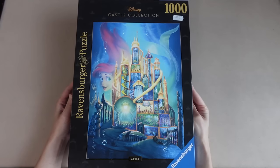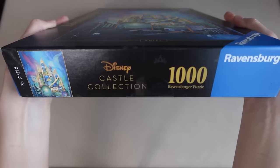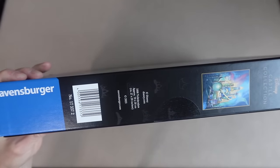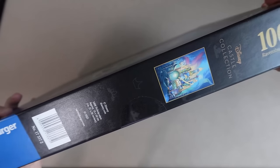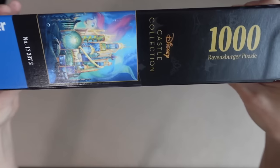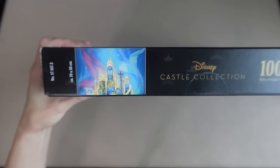And the one I'm talking about is a puzzle from Ravensburger. And this is from their Disney Castle collection. It's called Ariel. It's 1,000 pieces, and it's 70 by 50 centimeters, or 27 by 20 inches when it's completed. And as I said, I have been able to spot some of these.